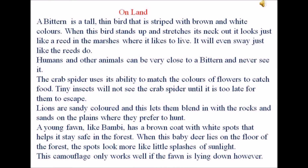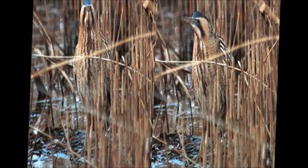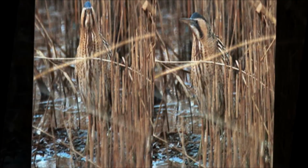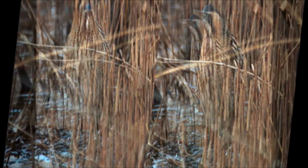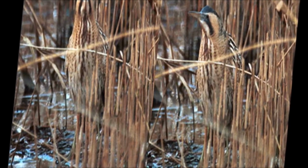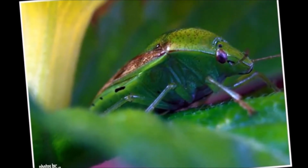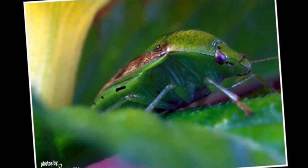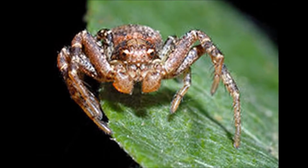On land. A bittern is a tall, thin bird that is striped with brown and white colors. When this bird stands up and stretches its neck out, it looks just like a reed in the marshes where it likes to live. It will even sway just like the reeds do. Humans and other animals can be very close to a bittern and never see it.